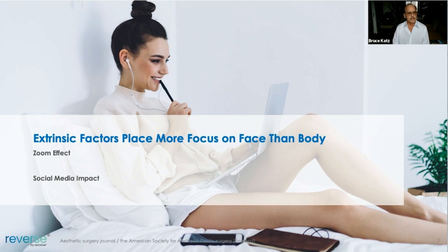And in this survey by the Aesthetic Surgery Journal, they found a number of extrinsic factors that place more focus on the face than actually on the body recently. First of all, the Zoom effect, as we all know, with increased video chatting stimulated by the pandemic, this has really been correlated with increased appearance concerns, and the initial lockdown restrictions correlated with a decrease in the aesthetic cosmetic plastic surgery case volumes. And public interest in above-the-shoulder surgical procedures showed a significant increase following February 2020 compared to below the shoulder procedures before that.